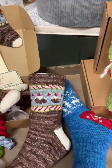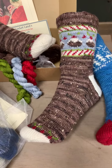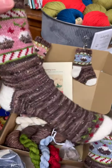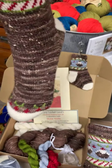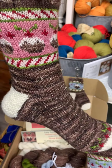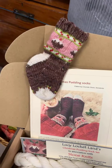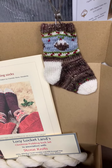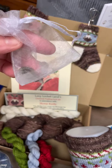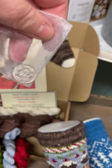And then the most popular sock pattern of the moment, the sock du jour, is Charlotte's Christmas pudding sock design. The original version is with pink, and I chose to use a Donegal nep yarn for the main pudding part of the sock because it made me think of the raisins and suet in the puddings, and it just made me happy. And with Charlotte's design you get a little miniature version as well, and each kit also includes a real silver sixpence to go back to the tradition of hiding sixpences in your pudding, and that's one of the little details that makes me happy.